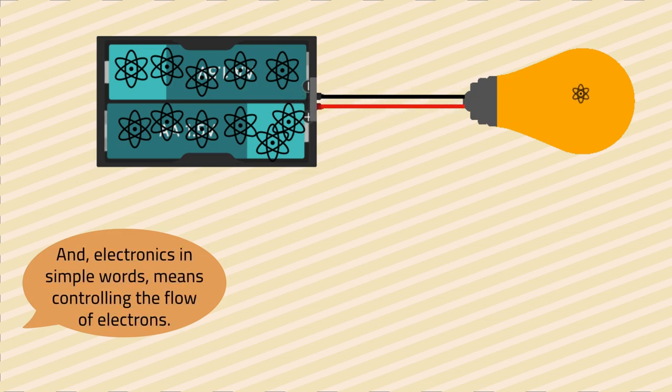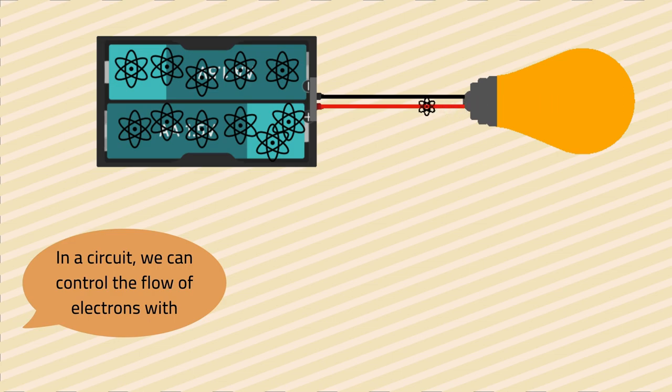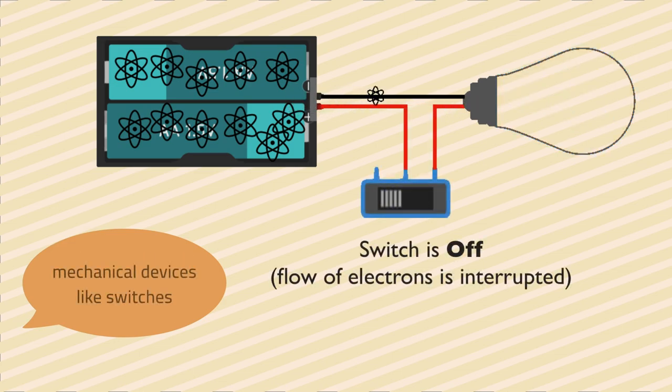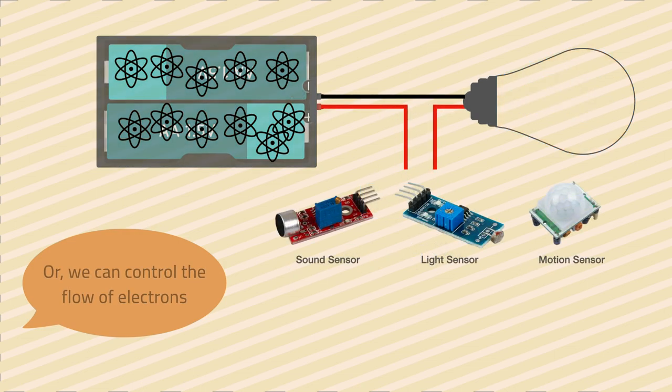And, electronics in simple words, means, controlling the flow of electrons. In a circuit, we can control the flow of electrons, with mechanical devices like switches. When the switch is off, it stops the flow of electrons, and, when the switch is on, electrons can flow and the circuit is complete. Or, we can control the flow of electrons with other electronic devices, like sensors.